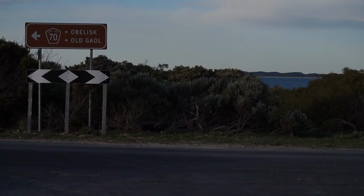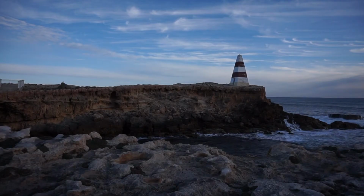I mean, you only have to see a photograph of it to know that it's Robe. Yeah, and every person that would come to Robe as a tourist, I would imagine, takes photographs of it. It has woven its way into the culture of the town and the fabric of the town. Everyone understands what the obelisk is.